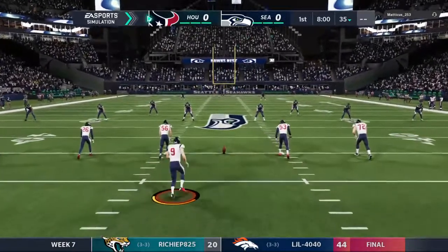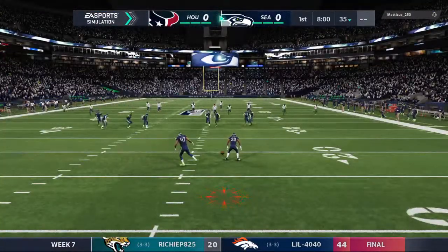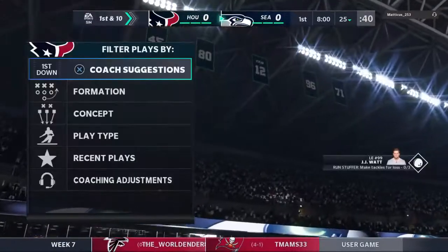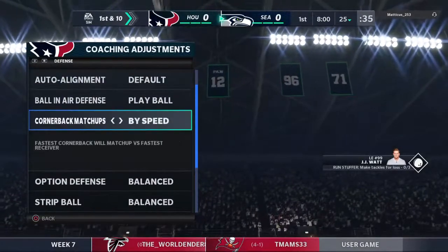Getting toward the halfway point of the NFL season. Week 7 is underway on EA Sports. And that one bounces out of the back of the end zone, so we'll start the drive at the 25 on the touchback.